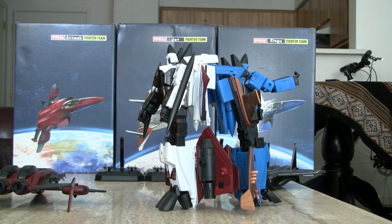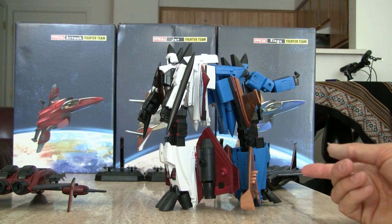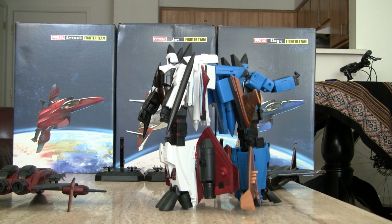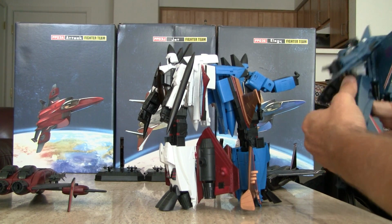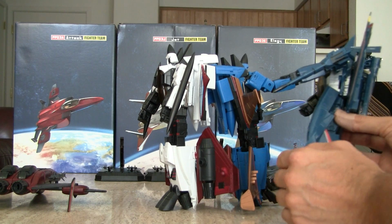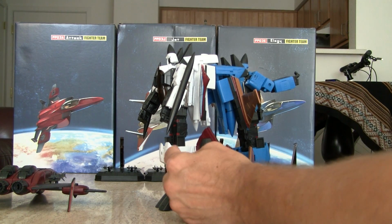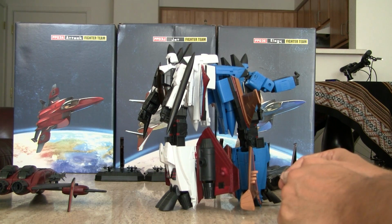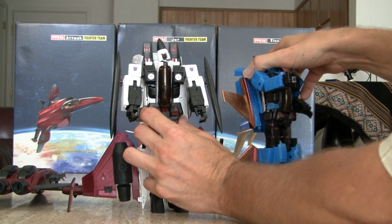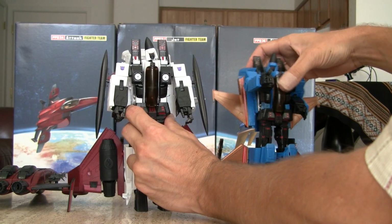Okay, so Ramjet's done. You can tell he's pretty much identical to Dirge except for the wings. I still got the panels right here, much different than Thundercracker's, where they left them on the edge right there, which looks kind of silly. You move these tabs up again just like Dirge. I put Ramjet's weapons on his arms right there. You can do the same thing with Dirge. I just didn't do it yet.